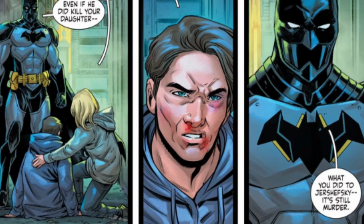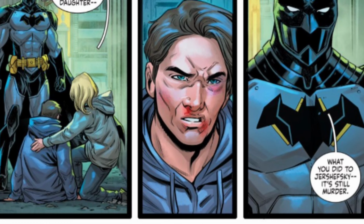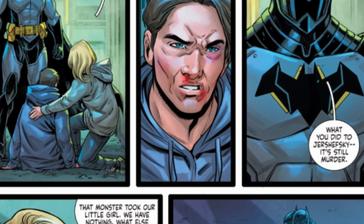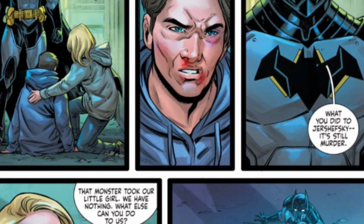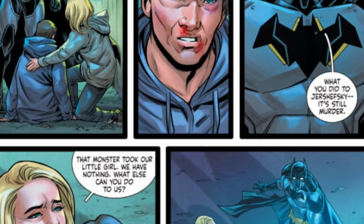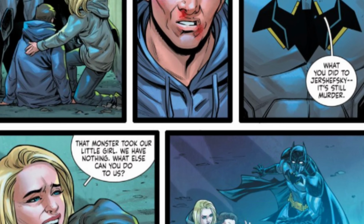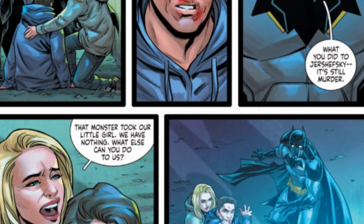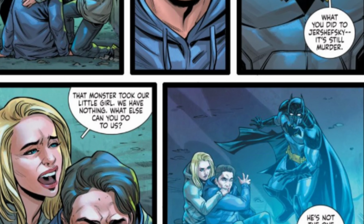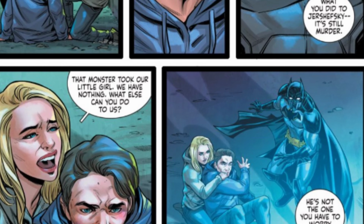So he goes back and gives him the Batman speech. You shouldn't have slaughtered him, even if he did kill your daughter. And she says, we got justice. And the guy says, there's no ifs. If he did it, and he says, what did he do? Whatever he did is still murder. So now this is interesting, and he says the monster took our little girl. We had nothing. Well, what else can we do?